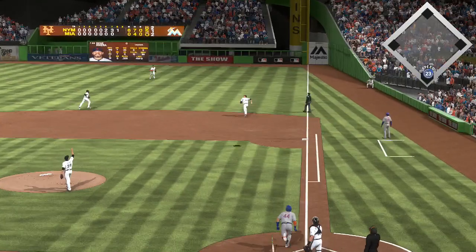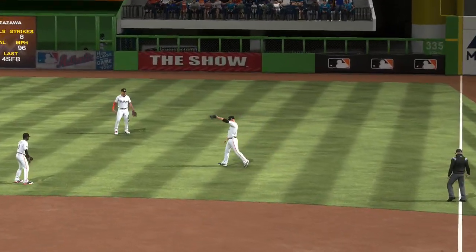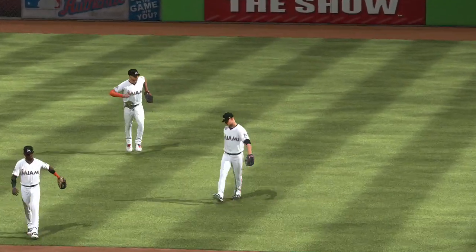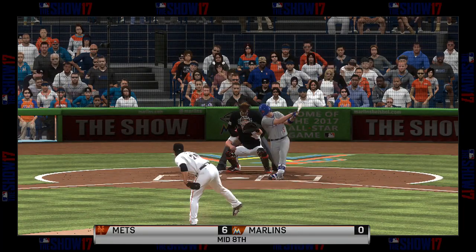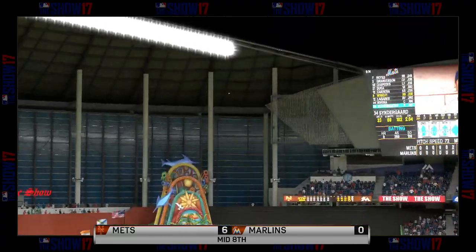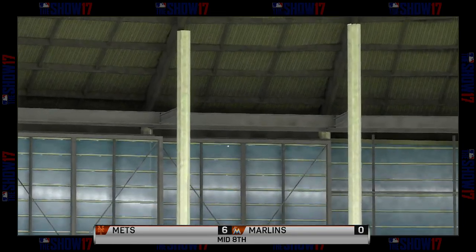That's popped up. Out towards short right field. Trumbo ranging into the outfield. And that retires the side. Mets get one on the David Wright home run. Home half of the eighth coming up. It's the Mets 6 and the Marlins nothing.